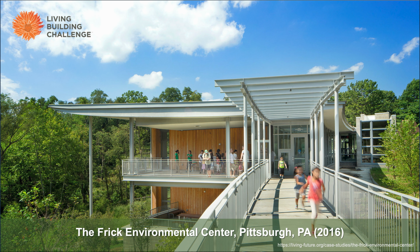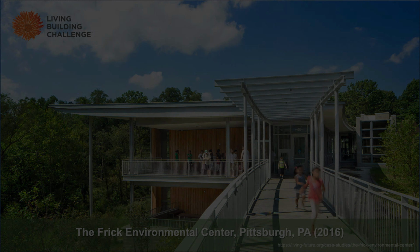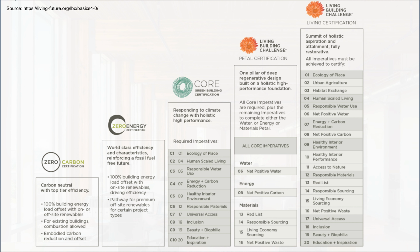Now let's talk about the Living Building Challenge. The Living Building Challenge is an international building certification program launched in 2006 by the nonprofit International Living Future Institute. It is one of the world's most stringent and ambitious sustainable building standards because it strives to minimize harm and create buildings that contribute positively to their surroundings. The certification process comprises 7 performance areas or petals: place, water, energy, health and happiness, materials, equity, and beauty. Each petal addresses a specific aspect of sustainability. The petals are further divided into 20 imperatives.